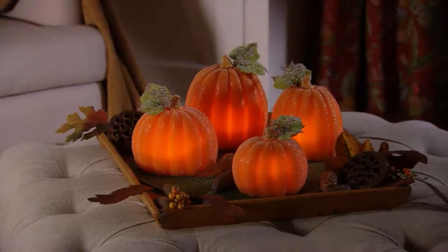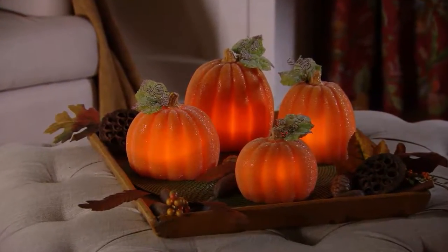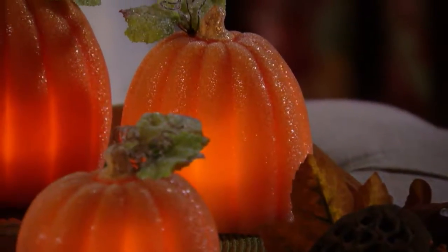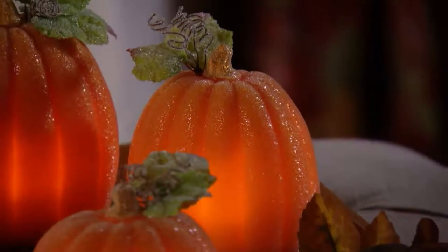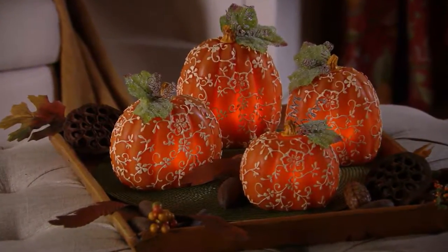That will be the beaded. It has a sugared finish. We have one that has a floral scroll design on the 4 pumpkins. And then one that looks like the pumpkins have been wrapped in burlap. They run on a timer, so they add a nice soft glow, but it's a really unique way to decorate for this harvest season, the fall season.